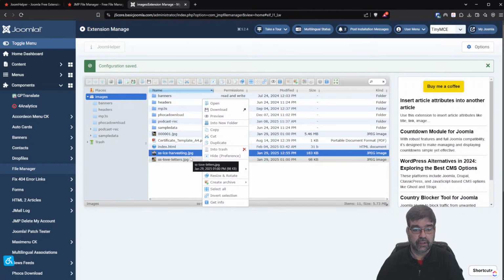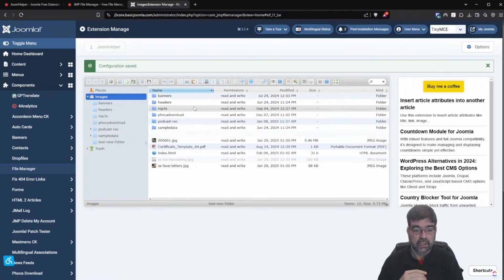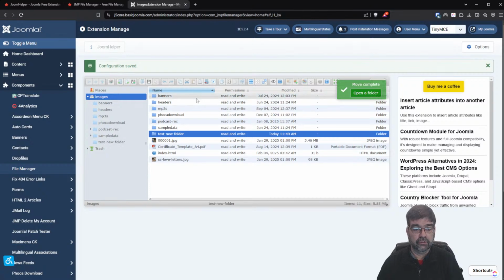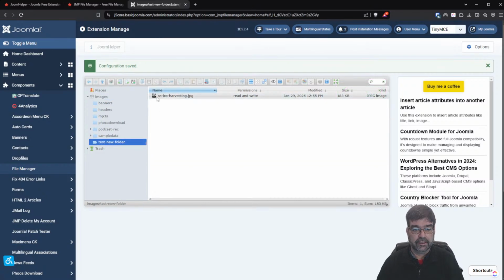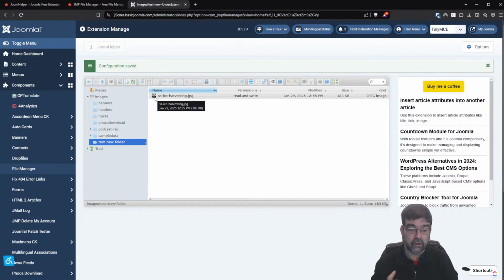You've seen that in some videos that I've done, but there's just things here I've still not even looked at, like into a new folder. This ice harvesting thing. You can look, this is faded. We're going to go into test new folder. And now that file was just moved into a new folder. It's in here. Problem is that when you're moving things in a file manager like this, it's not updating their locations on the actual Joomla site in your install. So you don't want to just say, oh, I can organize the images on my site by just moving them around here. No, that's not what it's for.